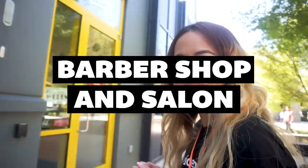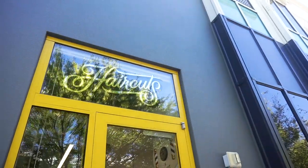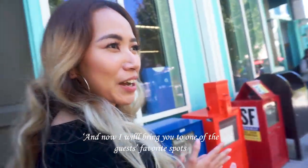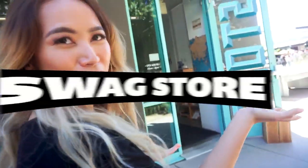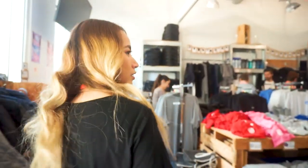Merong barbershop inside Facebook. How cool. So, dadalhin ko kayo sa favorite spot ng mga tourist, which is the swag store, kung saan ko binili to. So, tara, silipin natin. Pampasalubong.